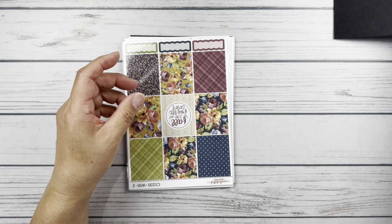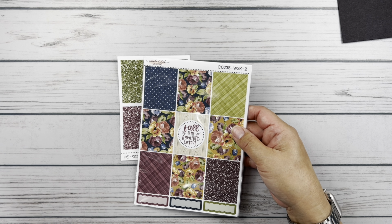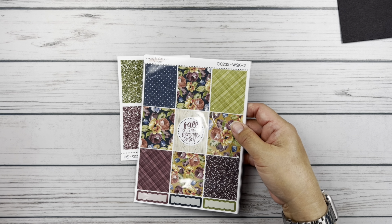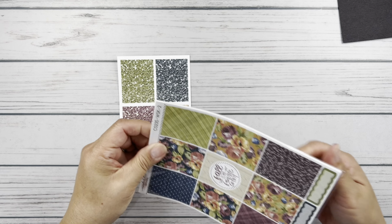Okay, so let's go ahead and look through here and we'll start with this one and I'll show you what I have. Okay, so this is kit CO235 and it's the Gemma collection. Look at how beautiful the fall colors are in this.